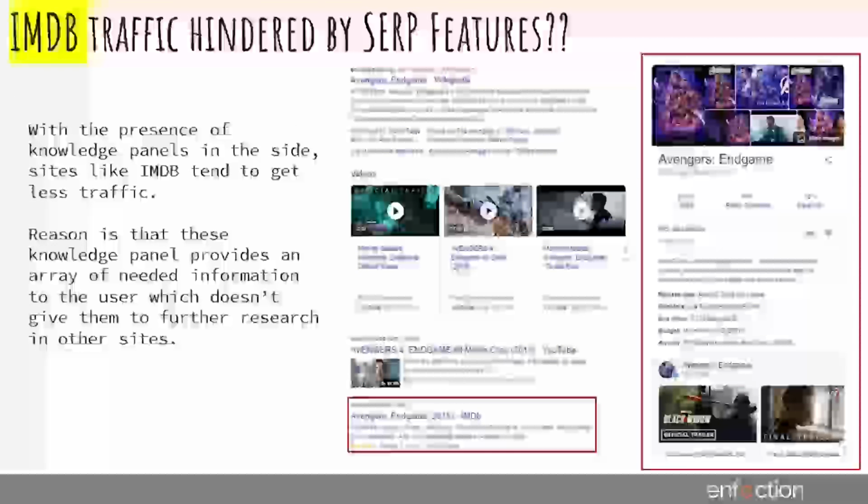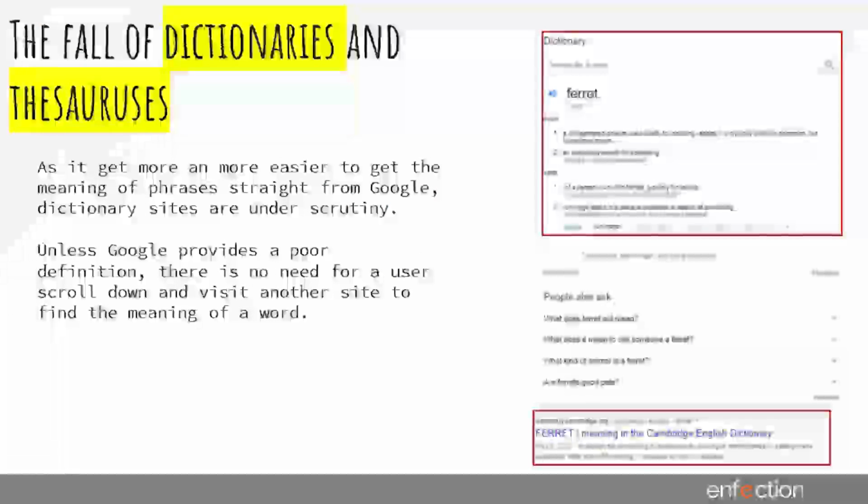So because of this particular search feature, sites like IMDb will be hindered, because once a user reads up everything on the knowledge panel, the sidebar, they don't have the urge to scroll down to IMDb, click on the site and maybe search further details. So that might be a hindering factor for these kinds of sites, the fact that there are search features like the knowledge bar. Then of course another feature Kevin said is declining mostly is the dictionary.